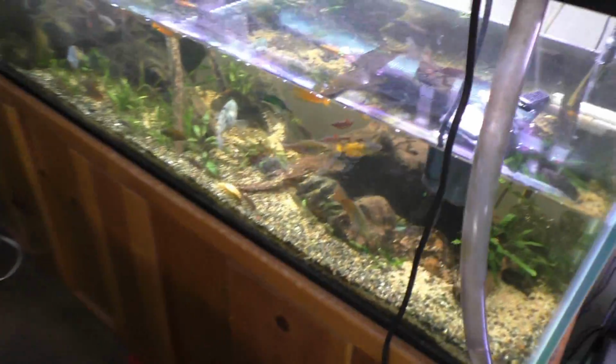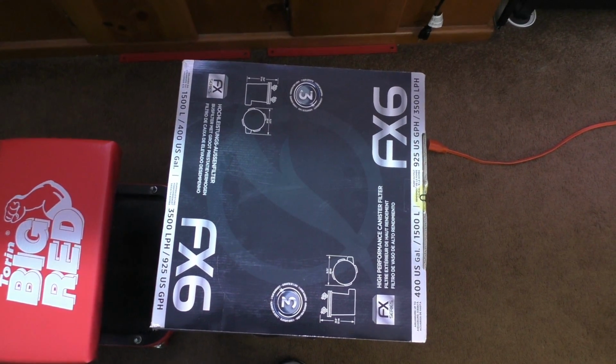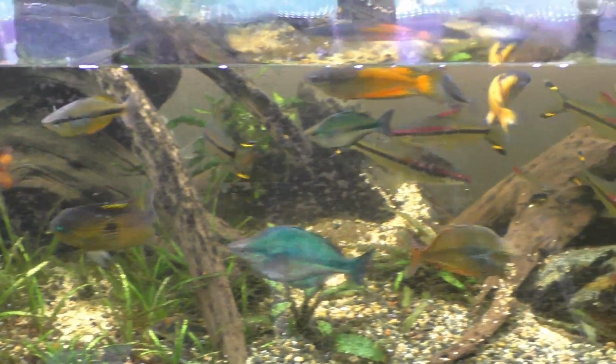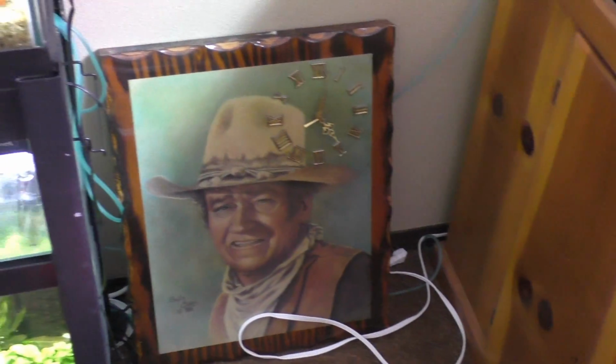So as you can see, just doing my water change on the 125 gallon here. And I've been looking at this thing for way too long. I've had this since Black Friday, and I think I finally want to play with it. I feel this tank is extremely overstocked, and I'd like to be able to see what this thing can do. The only unfortunate thing is that it's not going to fit in the stand, so it's probably going to have to live over here. We're going to have to kick out John Wayne from his corner, and I'll just set it over here on the side for now.